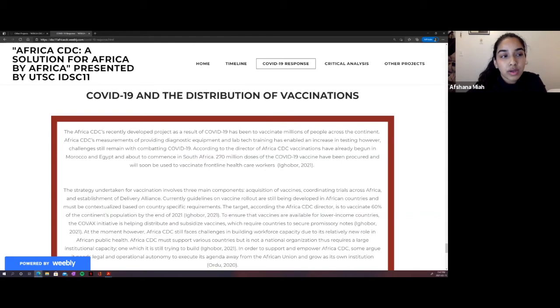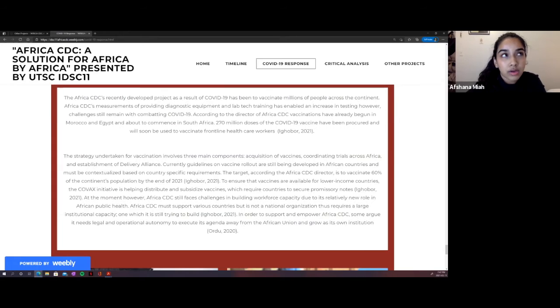So the vaccination strategy is threefold. Number one is acquisition of vaccines, which has currently led to 270 million doses acquired. Number two is coordinating trials across Africa. And the third is establishing the Delivery Alliance.